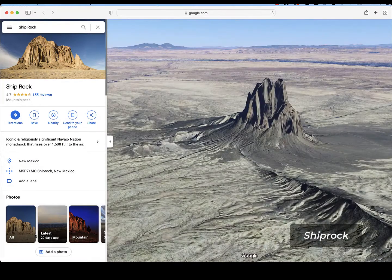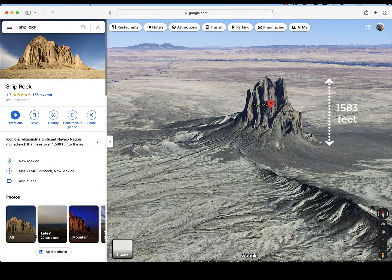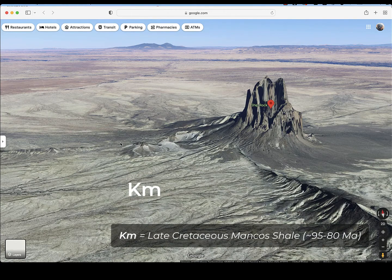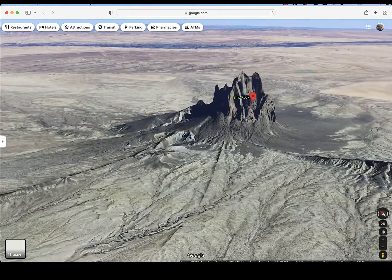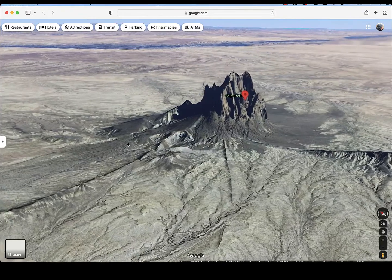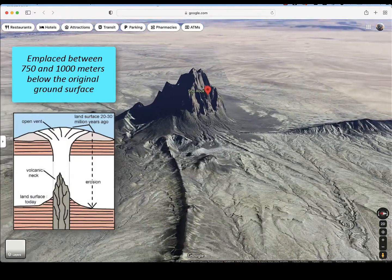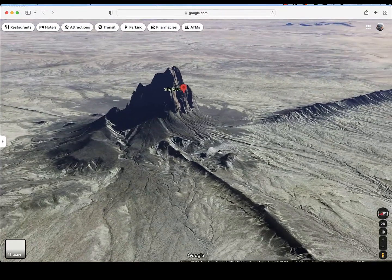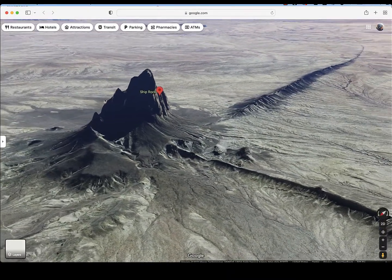Shiprock is a volcanic neck and set of dikes that rises 1,583 feet above the surrounding sedimentary plain, which is here underlain mostly by the late Cretaceous Mancos Shale. This intrusion has a potassium-argon age of 30.6 million years and is estimated to have been in place between 750 to 1,000 meters depth below the original surface. And it represents the subvolcanic conduit that connected to a volcano on the surface that likely formed as a result, now totally eroded away.